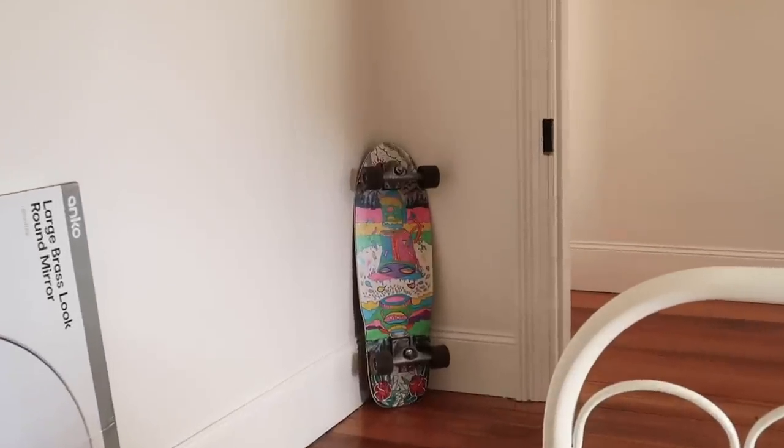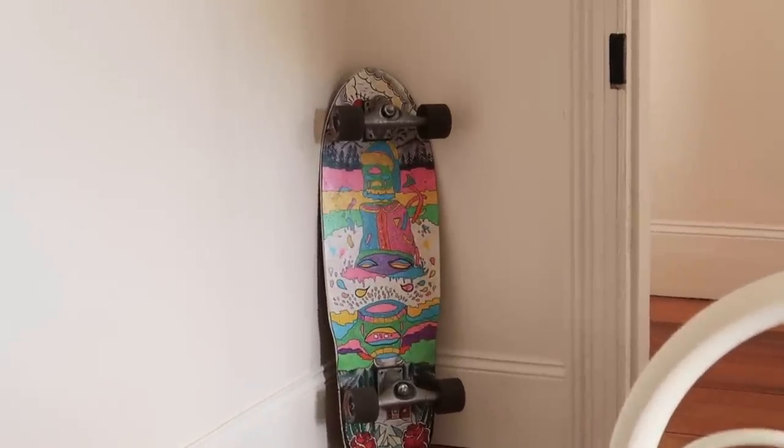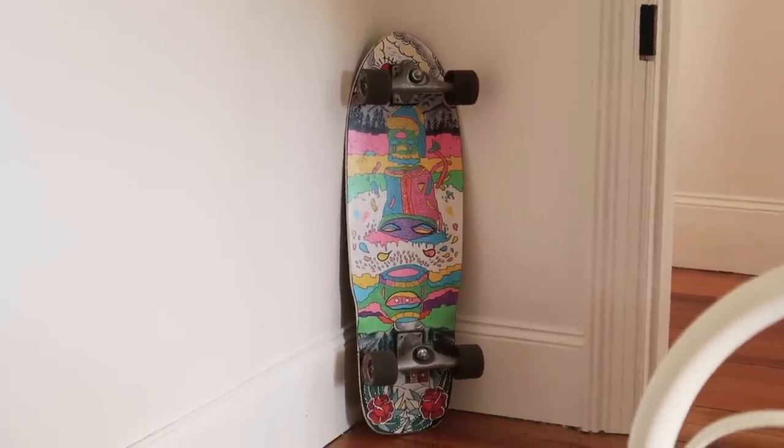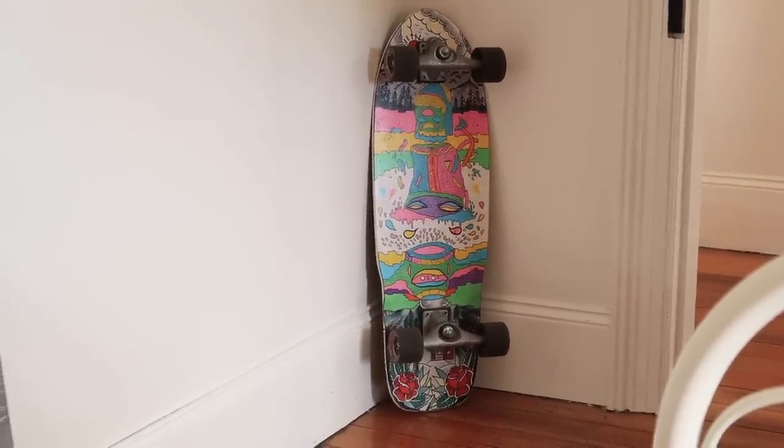Oh, and Matt has his skateboard just sitting here as well. He commissioned two local artists to paint the underside of it, and I think it's really cool. So I like having that on display.